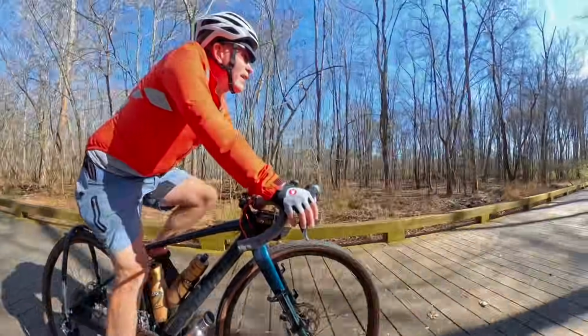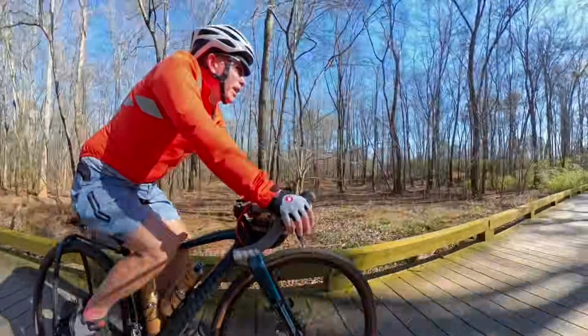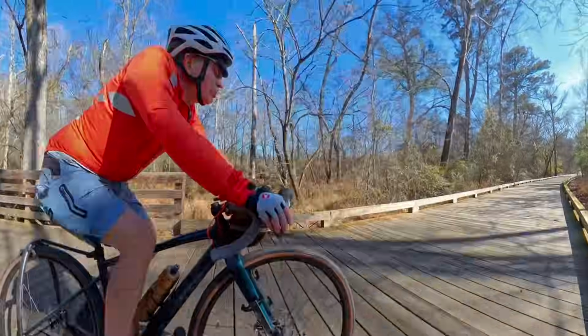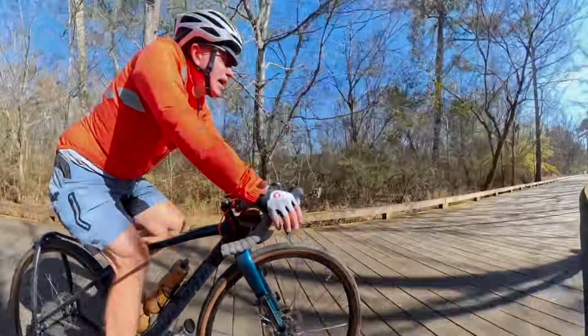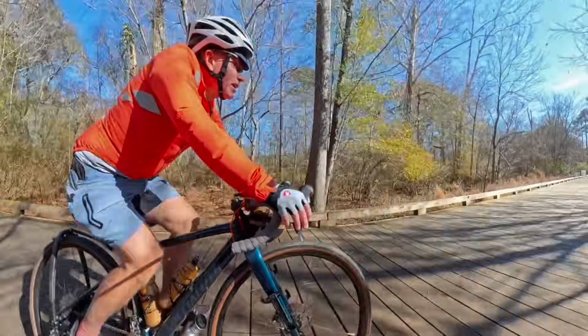So rather than have all of that sealant just sputter out all over the place, I decided to just replace them and go with two tubes. I use TPU tubes. The last ones I bought were from a brand called Ride Now. They were about $10 a piece, I believe, from AliExpress.